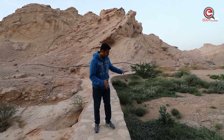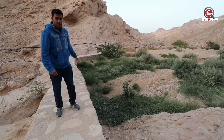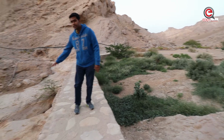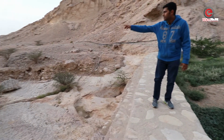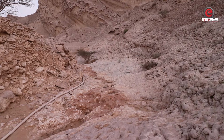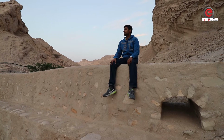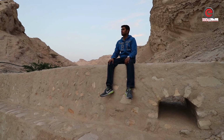You can just imagine water right up to the borderline here, just flowing, and then it makes its way down over here, down to a small stream over there, going all the way down. The dam was restored in 2004 by a team of experts from the Department of Antiquities and Tourism in Al-Ain.